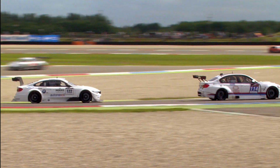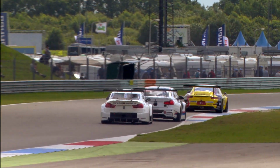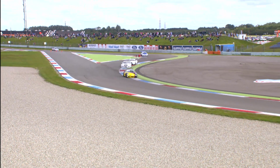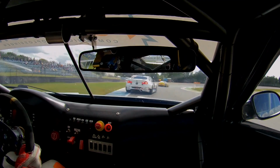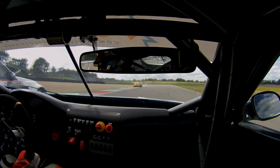Now, can Bob Herber get by the Porsche on Fenslang? And will that then open up the door for Willem Meyer, who is right under Bob Herber's back bumper? BMW's not able to close on the Porsche. Alexandre Joannem looks as though he might be starting to pull away, and Bob Herber again a problem. Really loose under braking there.